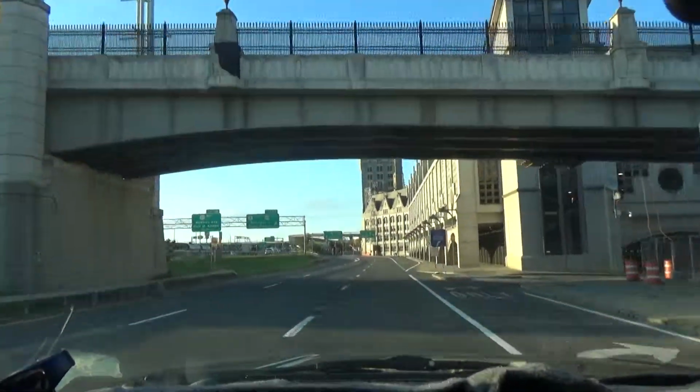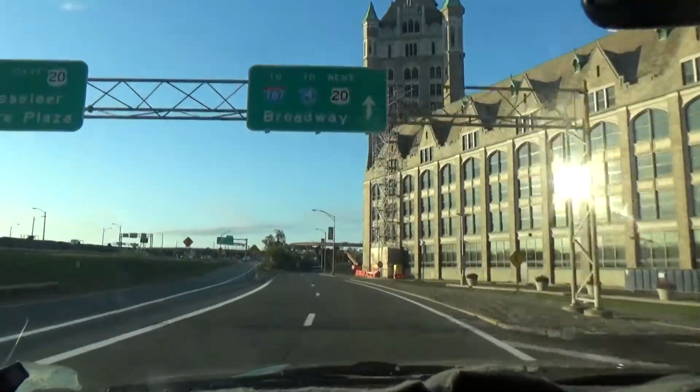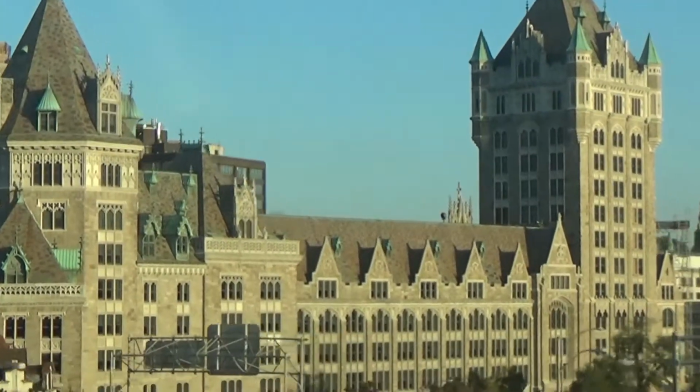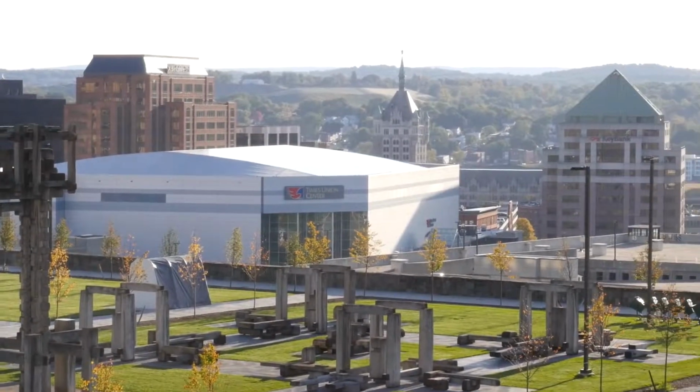First stop in the Empire State is going to be the New York State Capitol. While New York City is the most renowned city in the US, the state capital is due north, up the Hudson River, and in the center of the state, the city of Albany.